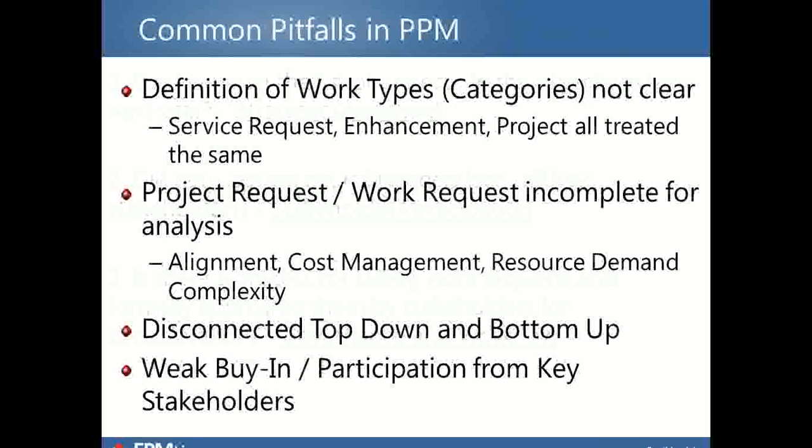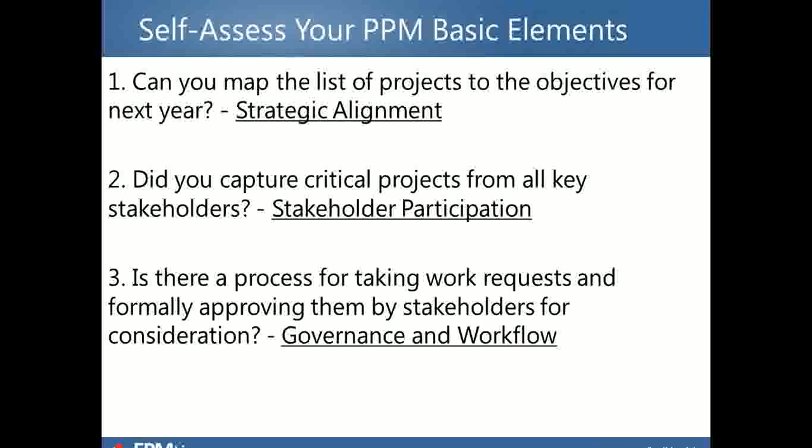So your call to action in this section of the presentation is really to self-assess your PPM basic elements. Can you map the list of projects to the objectives for next year? I mean, we looked at your projects right now. Can we actually say that they're strategically aligned? Did we capture all the critical projects for all the key stakeholders? Did everybody participate in your requests for work?